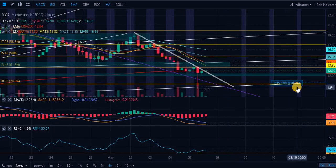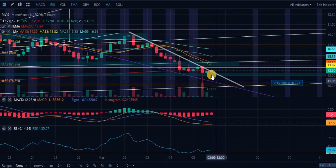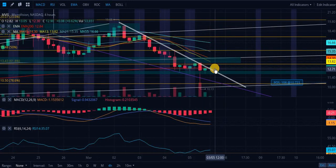But obviously, my average is at $10. I got into this at $7. I wish I had more buying power. Oh my gosh, I would be loading these last couple of days. I would be loading as much as I can. But watch for the breakout.